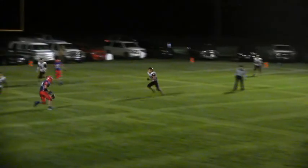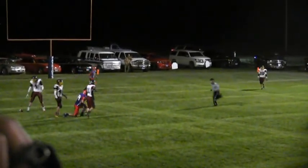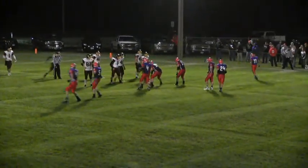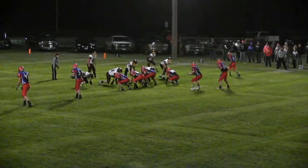Looking to pass. Right into and out of the hands of Trevor Hofer. Patriots third and nine now. Third and nine for the Patriots.